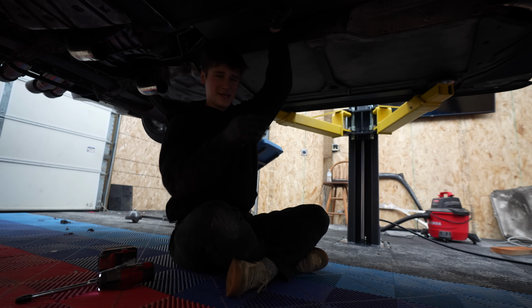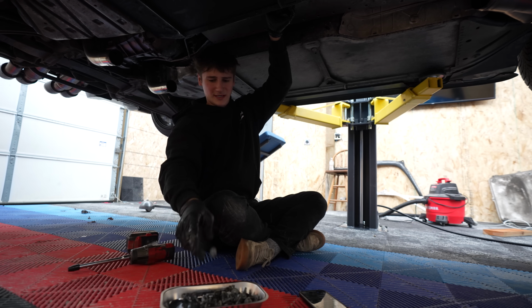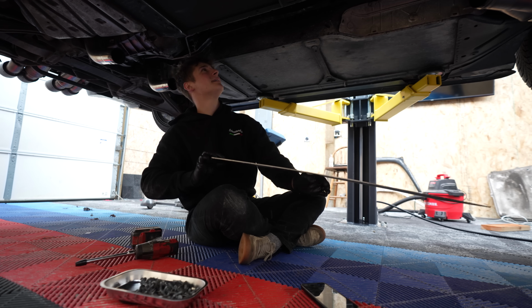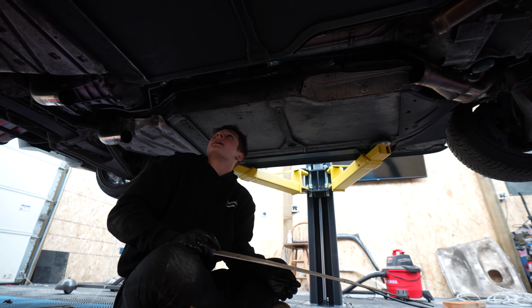All right, well, I kind of skipped this part because I don't think you really care, but this is probably the 50th bolt. And now we have access to the torque tube. Now, this job is gonna be pretty freaking hard.